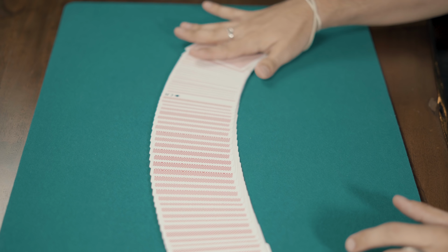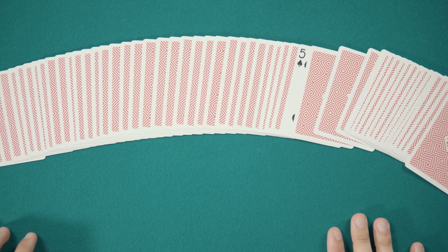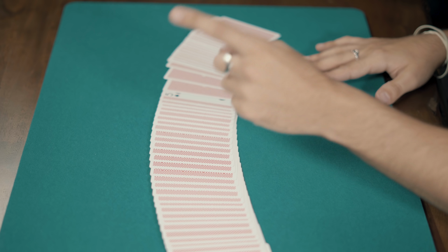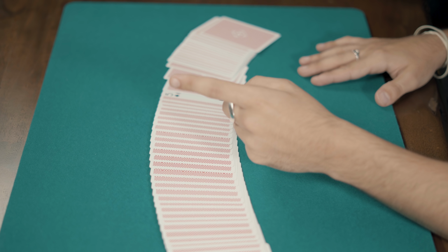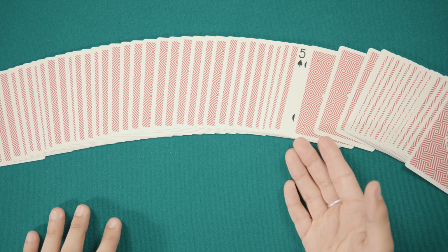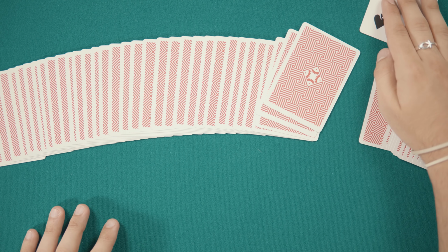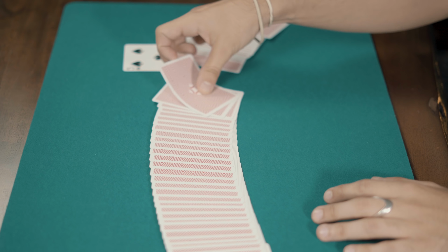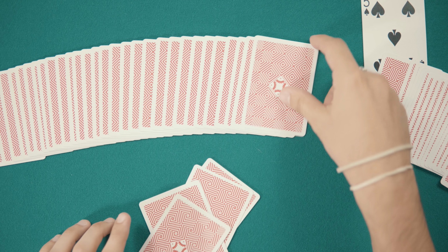Now there's one card that's turned over somewhere in the middle of the deck, the 5 of spades, of which the spectator will politely inform you is not the card they picked. But then you say, listen, first of all, never talk back to me ever again that way, because I'm not your father. And second of all, that's an indicator card that indicates the position of your card. In this case, it's a 5. So we're going to count down 5. That's 1, 2, 3, 4, and 5.